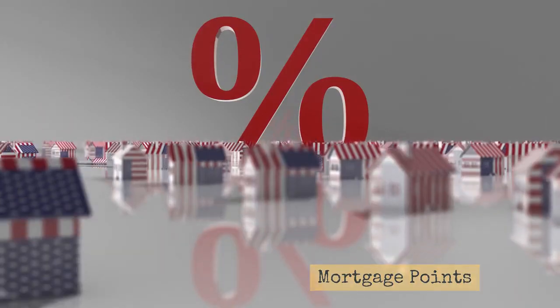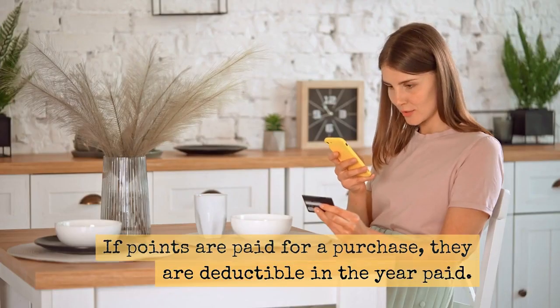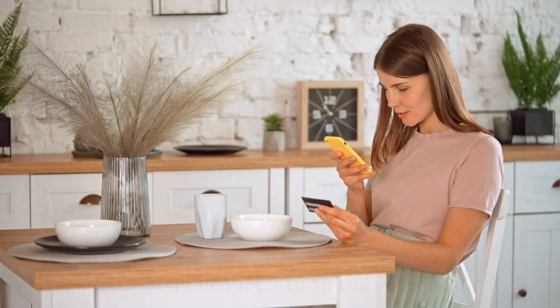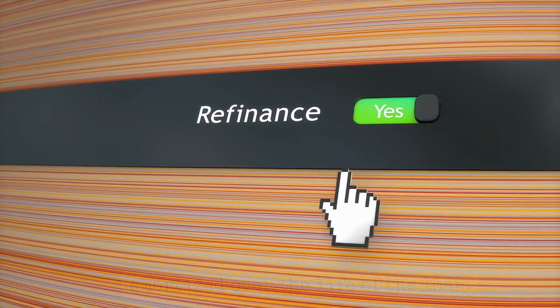19. Mortgage points. Points paid either when purchasing a home or refinancing can be deducted. If points are paid for a purchase, they are deductible in the year paid. If for refinancing, they may need to be amortized over the life of the loan.